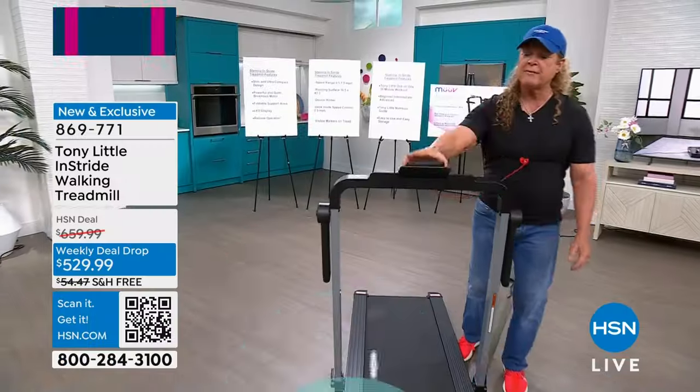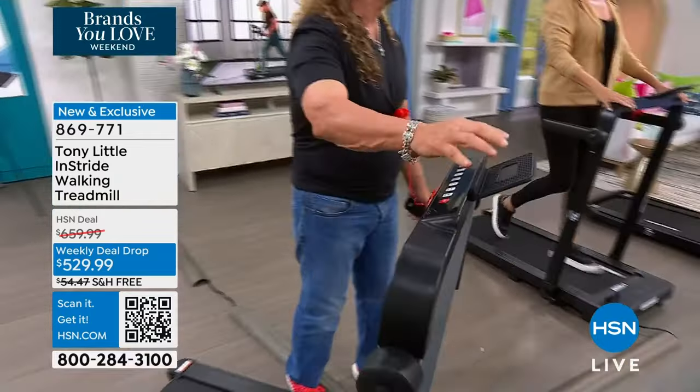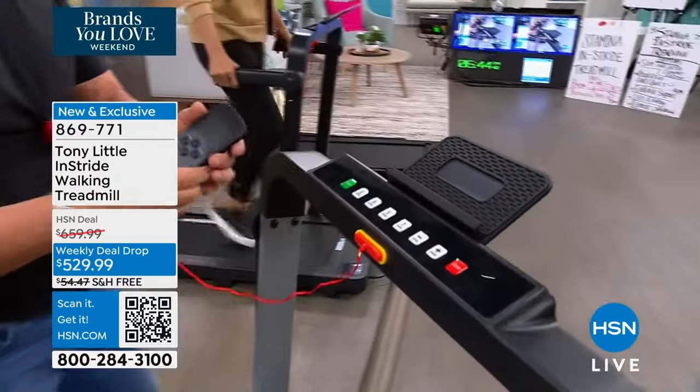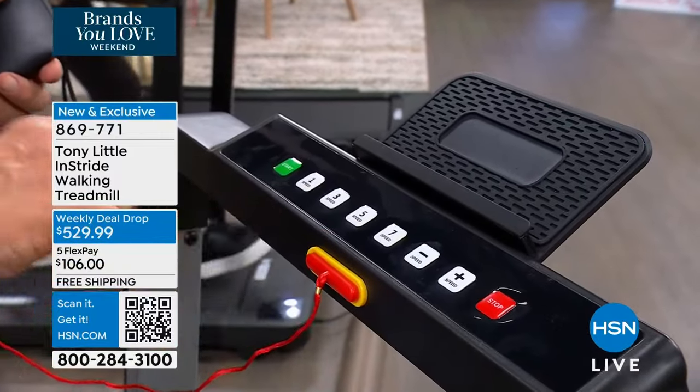It's very cool to have this right here so that you can put your laptop or your phone on it or anything you want, to have this remote that you can do from back here, never have to worry about it, to do this simple. I love this right here.